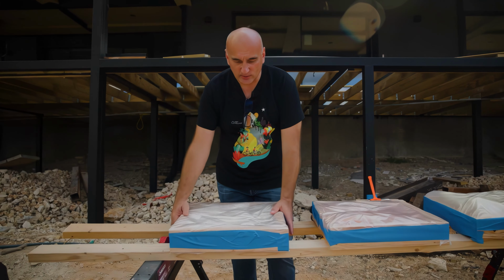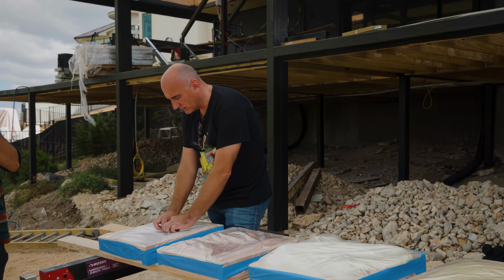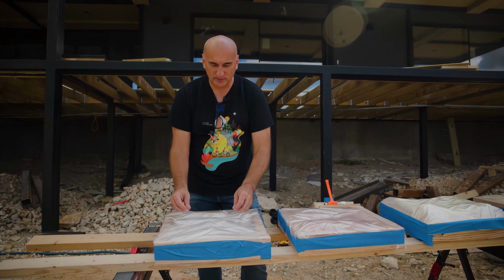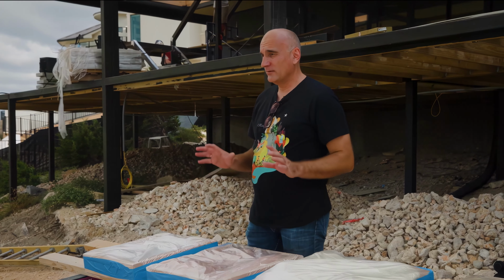And the last example is blow-in insulation, the so-called crumb, which is either blown in or simply laid down, for instance in attics or blown into walls. That is, it consists of very small granules. We will now check how the 4 types of insulation work under the influence of air.